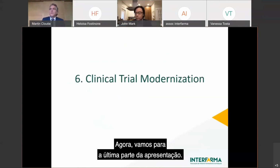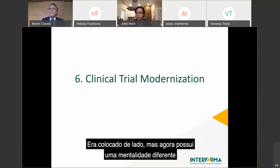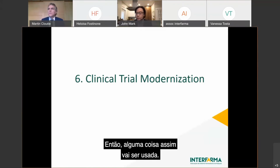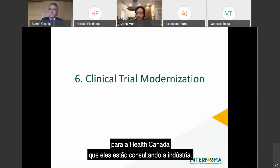So now moving on, that's the last portion of the presentation, clinical trial modernization. Sorry about that. That was already started prior to the COVID-19 situation, but was kind of put on pause. But now I think it will be looked at with a different mindset because of things that needed to be initiated in a rush. So maybe some of that will be used in that project. This is a project from Health Canada where they're consulting industry.